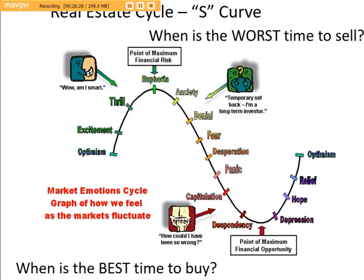So I always like to ask people, when is the best time to buy? Well, the obvious best time to buy would be at the bottom of that real estate cycle, down between despondency and depression. The challenge is nobody knows when the bottom is until the market starts to rebound. So the actual best time to buy, based upon the real estate cycle, is when it starts to climb back up and you start to see hope and relief. That's the time when you want to get back in the market, if you've exited from the market at all.